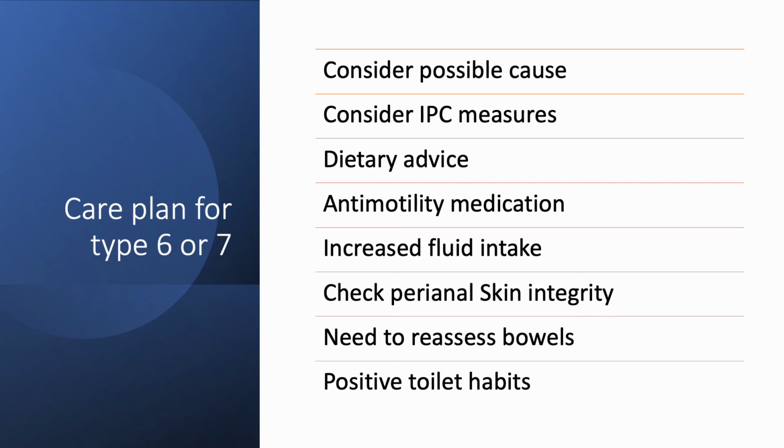sores and dermatitis, especially moisture associated dermatitis when they are having diarrhea. So when they have continuous type 7 loose stool, and when nurses keep cleaning them, there is a chance that the skin gets broken down. I can explain to you what is the reason behind it.